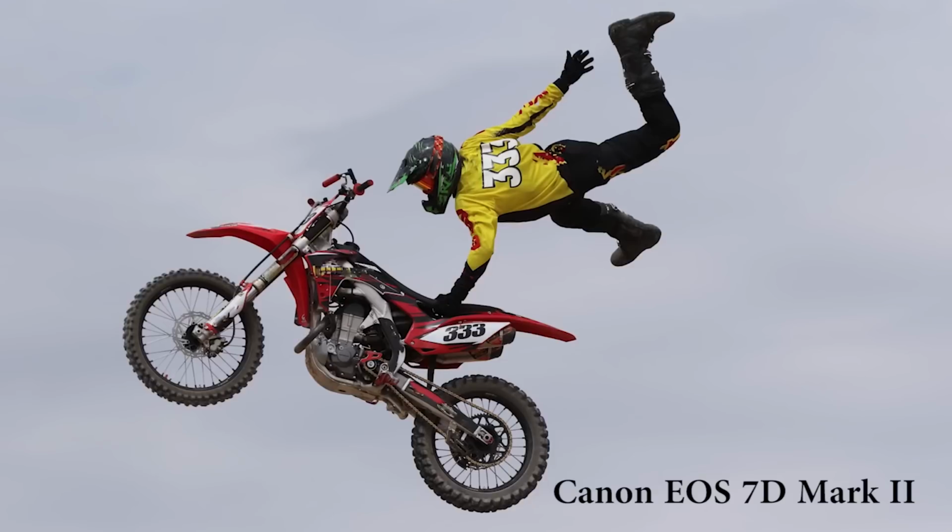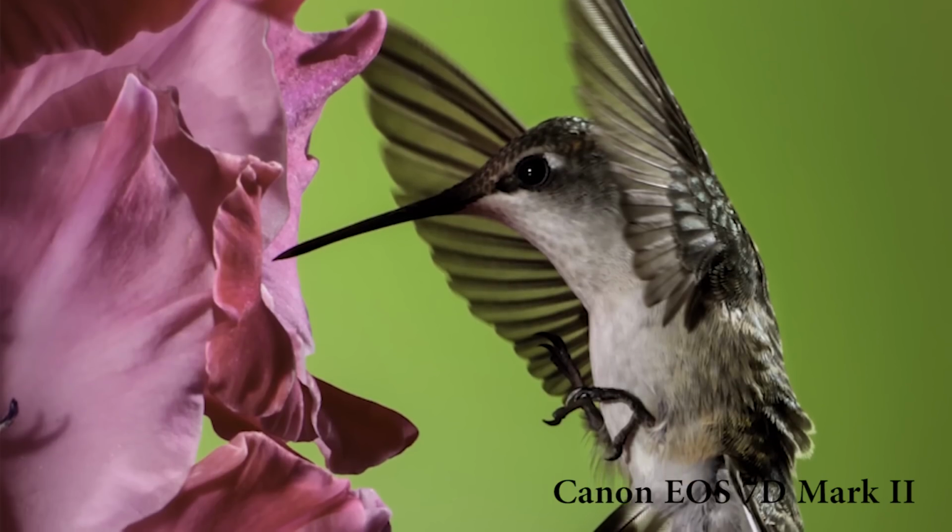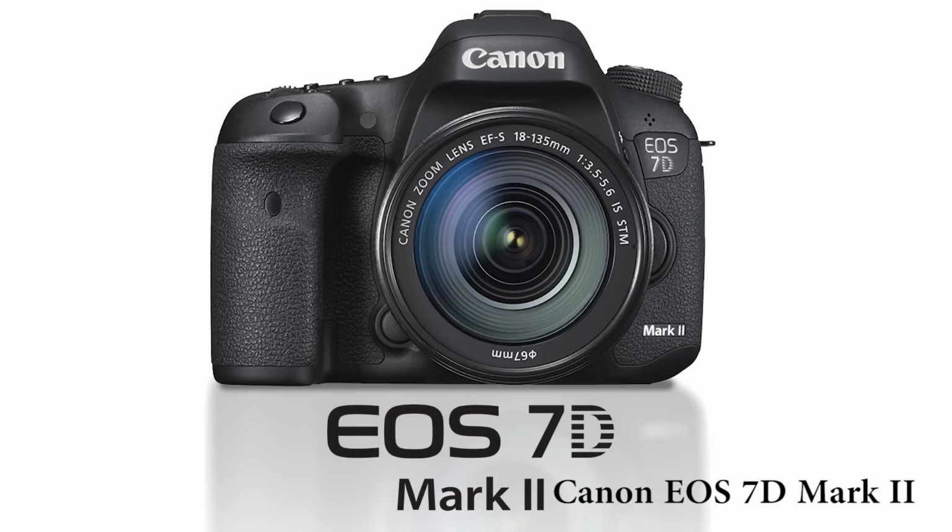So, for a camera that simplifies even the most challenging photography, you'll want to step up to the Canon EOS 7D Mark II camera.